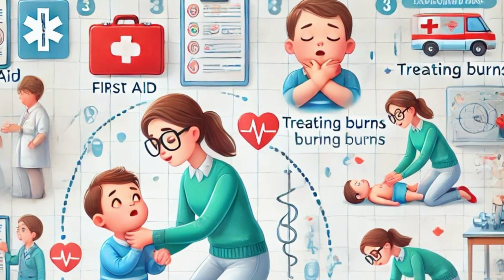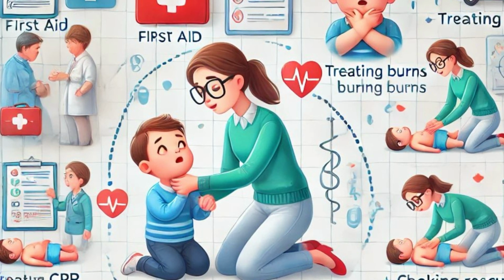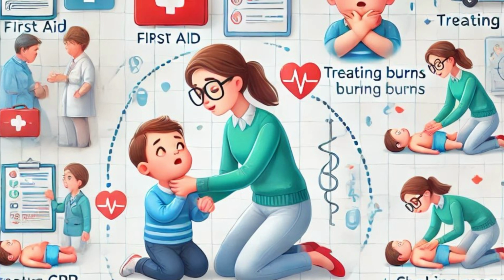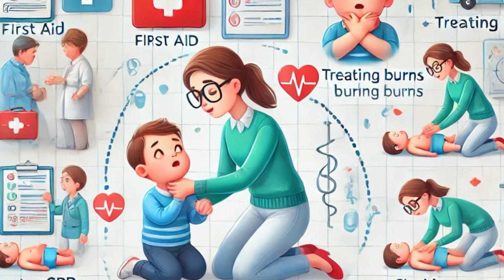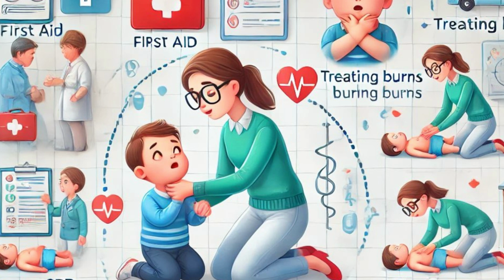And just to clarify, we're talking about swift upward thrusts slightly above the belly button. Correct. Make a fist and apply firm inward and upward pressure just above the navel. Remember, abdominal thrusts can be forceful, so a medical checkup is advised, even if the child appears fine afterward. Better to err on the side of caution?